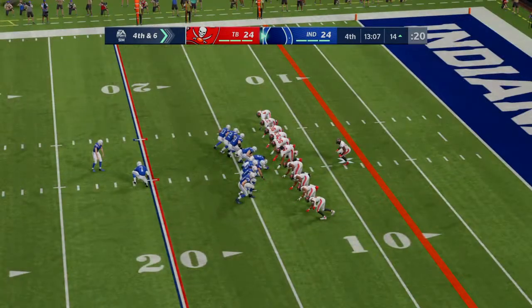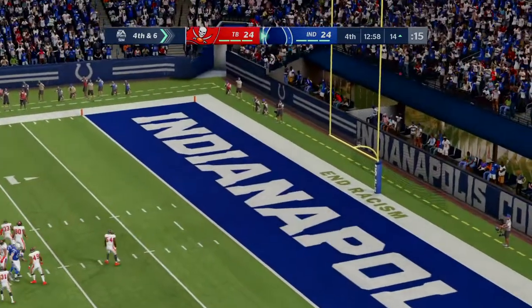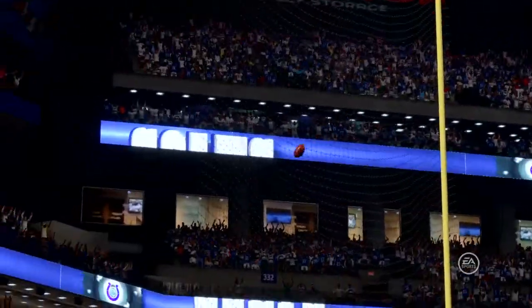So here we go. Maybe the biggest kick of the game forthcoming. Field goal, a 31-yard attempt. Blankenship's kick is good. And the Colts hit the scoreboard first. It's 3-0. Makes the score Colts 27, Buccaneers 24.